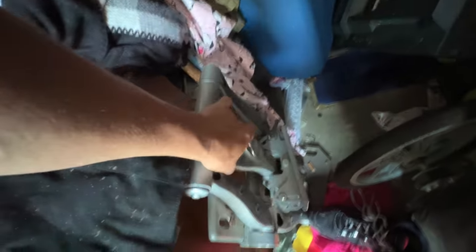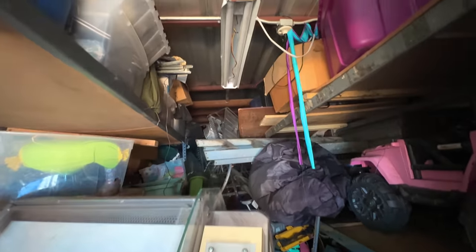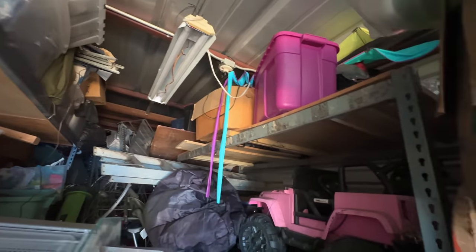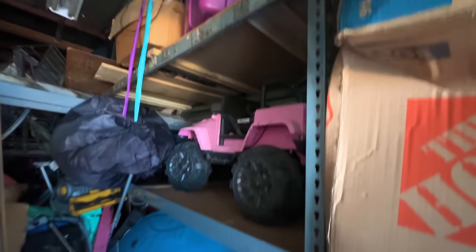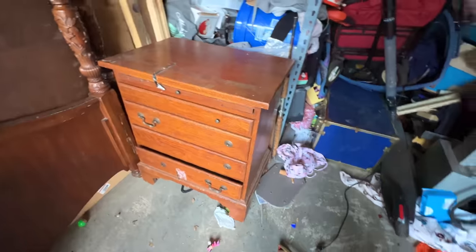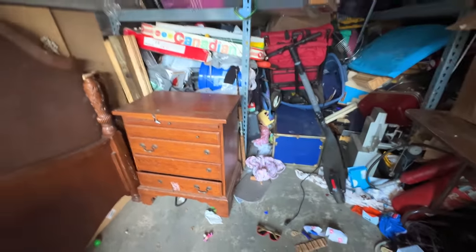Oh, this is a trailer for a bike right here. Nice. TV mount right here for the wall. And then look, guys, just back here, it looks like a mess. I see a lot of lumber, wood. These racks got to come out. The racks will sell. Oh, man. There's a lot of stuff to come out. Okay, we're getting some progress here.